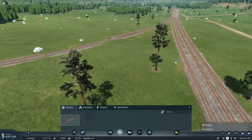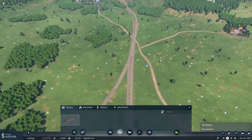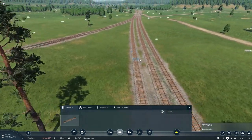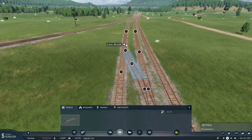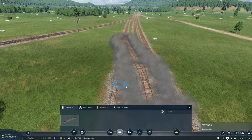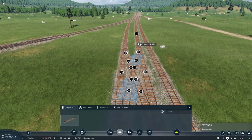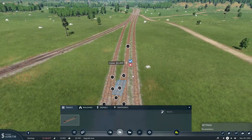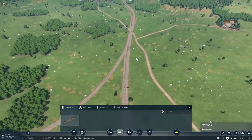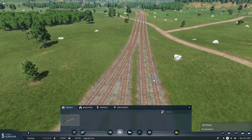Excuse me. We're going to need a crossover here on this line to bring it into the passenger... And then one into there. So we're going to need to cross over like here. I'm worried it might be too much slope, but we'll find out. Nope, we're good. Am I on the right one? Yes. Because that's the express. All right.